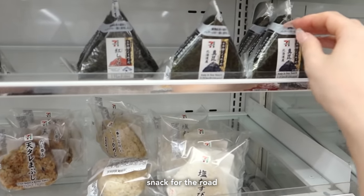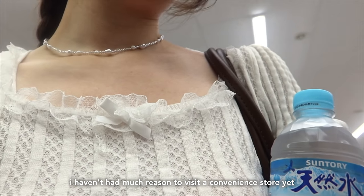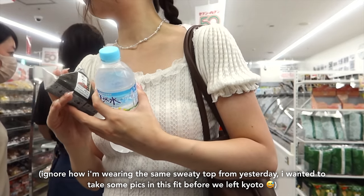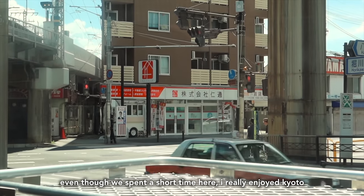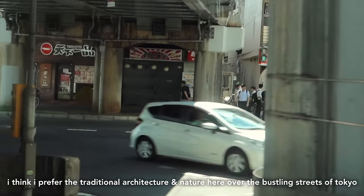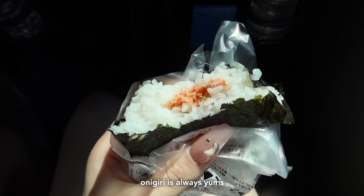Oh, they don't have the salmon one, huh? They do. It's right there. Oh. I ate two of those. Yeah. They're really good. Egg tomato chicken. Those are these ones. Still trying to get to the salmon. It's pretty good, yeah.